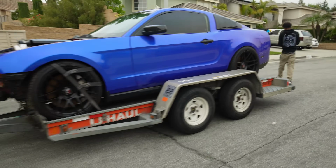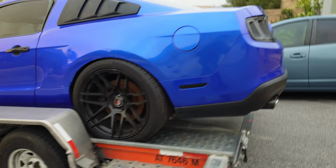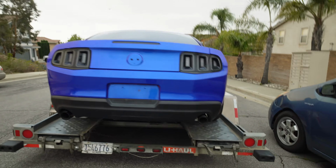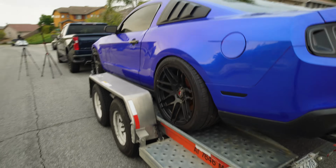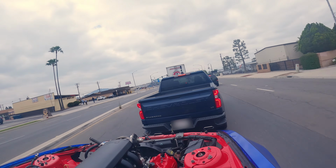All right, y'all, so we got the Mustang all loaded up, man. That thing sitting on there looking pretty, boy. Yes, sir. I'm excited, man. And it wasn't even that hard. But yeah, we're gonna go ahead and start driving to the muffler shop, so I'll catch y'all when we get there.